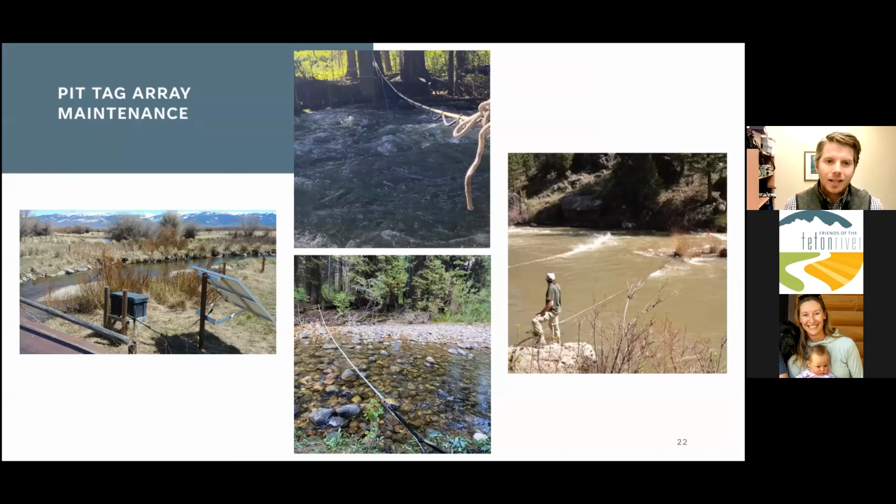A big part, though, of the PIT tagging program and detecting these fish is array maintenance. These things can prove to be a bit of a headache, and a lot of our antennas are a little bit old, they just hadn't been updated in a number of years. So this year we got some funding from the Teton Conservation District to revamp and rebuild 2 of these antennas. One on Upper Teton Creek. Teton Creek is one of the most important spawning tributaries for Yellowstone cutthroat trout, and FTR is really interested to find out how many Yellowstone cutthroat trout can make it from the mouth of Teton Creek at the confluence of the Teton River all the way upstream and into those wilderness headwaters.